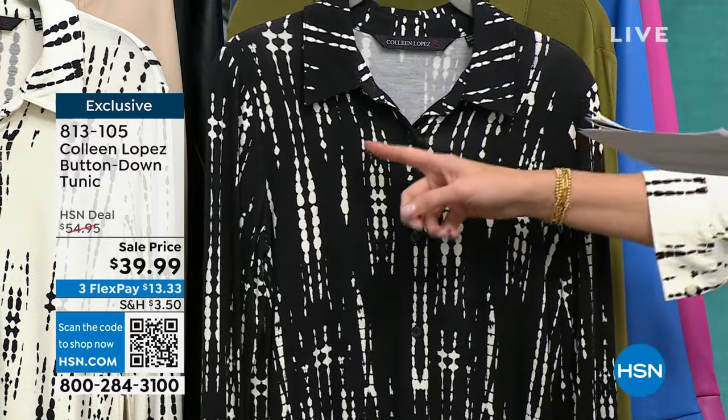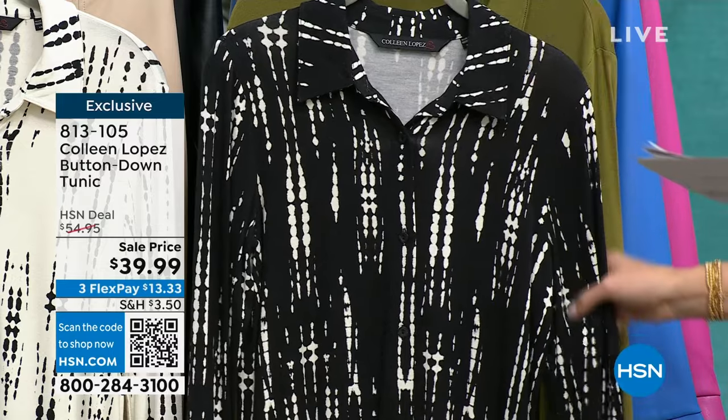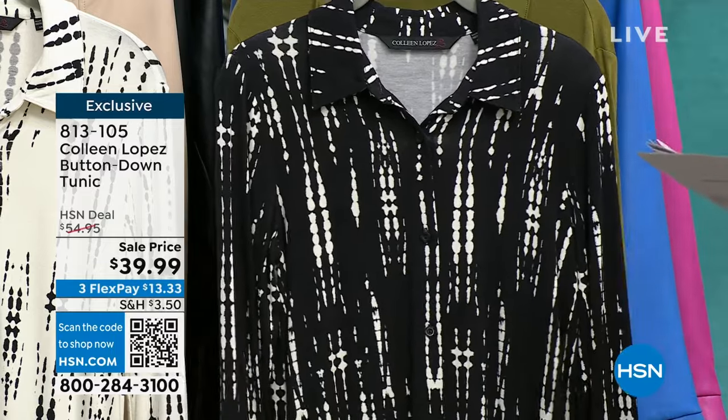It is a button down style. You have the shirt collar here at the top, which will look lovely opened or closed. It is a V-neck with long sleeves. It's the side slits and the shirt tail hem that will give you that really fashionable tunic look.